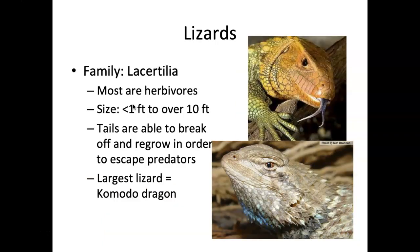Within that group, we have the family Lacertilia, which is going to be our lizards. Most of our lizards are going to be herbivores. They can be anywhere from less than a foot long to over 10 feet long. Lizards are characterized by the fact that they can actually break off and regrow their tails in order to escape predators.